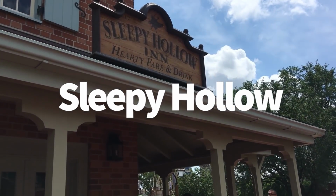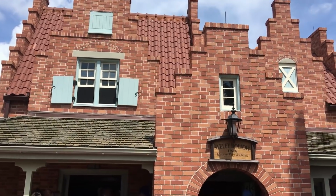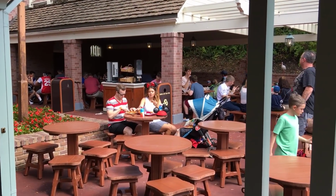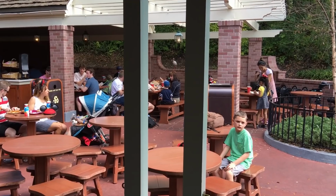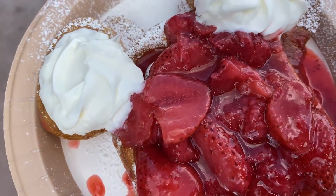Sleepy Hollow, you guys, one of our favorite places to grab a quick bite in Magic Kingdom is Sleepy Hollow. Located near the castle, it's kind of a kiosk, but they do have some tables outside. Now, we love heading over this way before Happily Ever After to grab a quick pre-fireworks snack. There are always new options on this menu. That's what I love so much about Sleepy Hollow, they keep adding interesting, unique stuff that you can't get anywhere else in the park or in all of Walt Disney World.